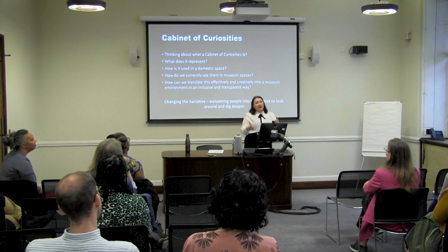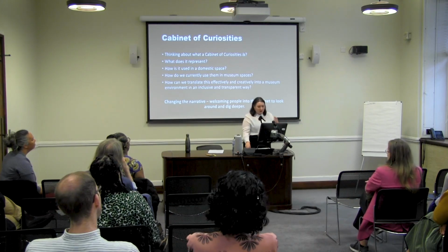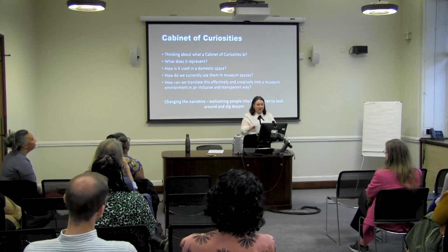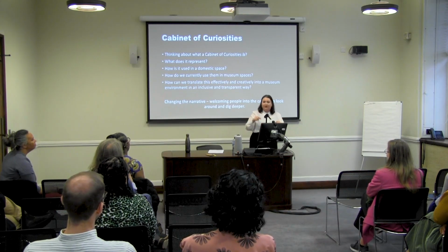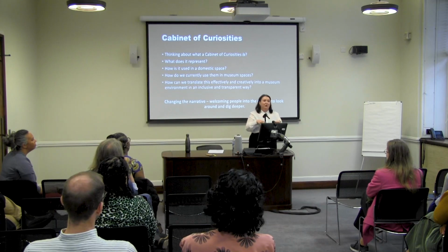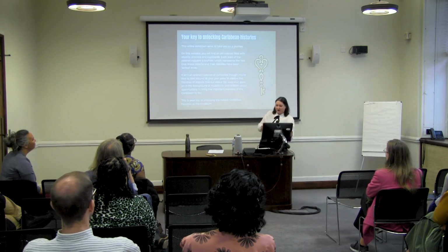But this doesn't have to be a cabinet in your own home. It could be a shelf or a bookcase. So with this, I want to try and change the narrative and welcome people into the cabinet to take a look around and dig deeper. So go into those spaces that you wouldn't normally be allowed to in someone's house. So with this, I've given a sort of key to unlocking Caribbean history.